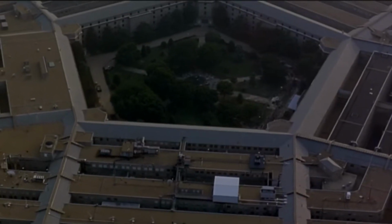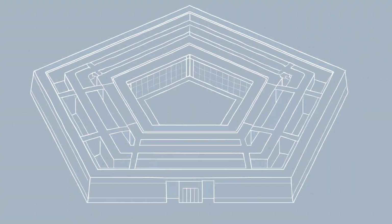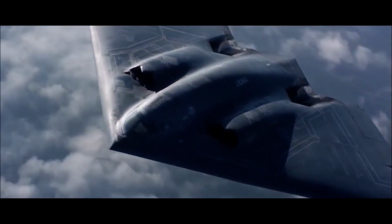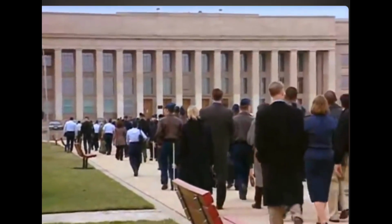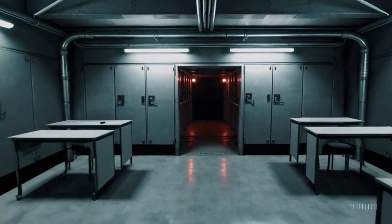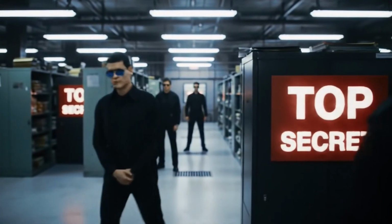It's one of the most secure buildings on the planet, 5 concrete sides rising from the ground like a fortress. For decades, the Pentagon has served as the nerve center of American military power. It houses over 23,000 employees in a maze of corridors. But behind its fortified walls lies a shadow history of mysteries, secrets, and unanswered questions.